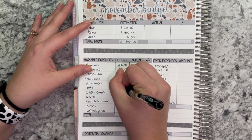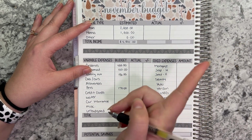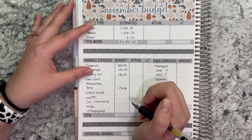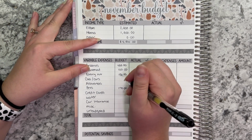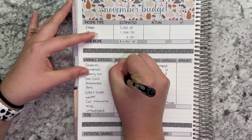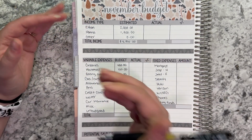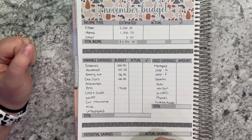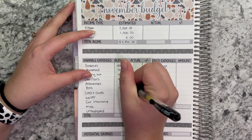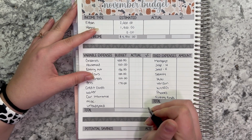Pets, I am going to keep at $170. Sorry, I'm reading off of my draft budget over here, and that was next, and I forgot to put it in here. So gas for the cars, I'm going to keep at $100. I don't know if I'm budgeting too low for this since I know that we'll be traveling quite a bit, but hopefully $100 will be enough. Allowances, it's always $100, $50 for Ethan, $50 for me.